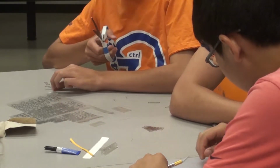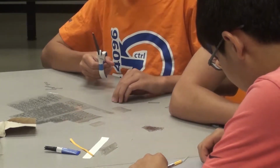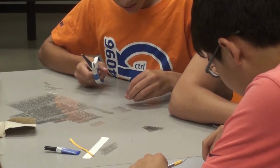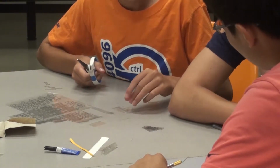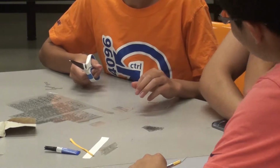Your barrel. Yeah, and then put a drop. It makes so much sense. It's fun.